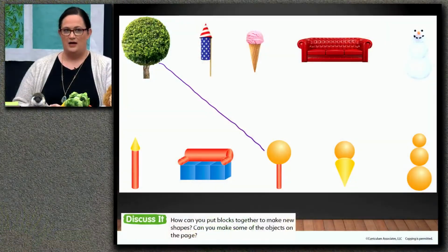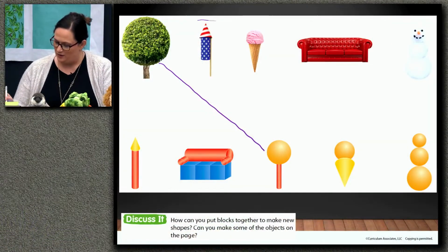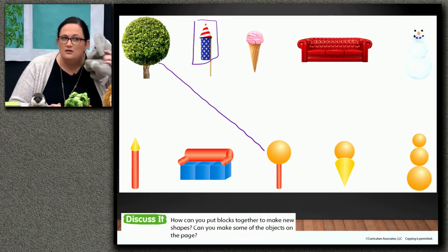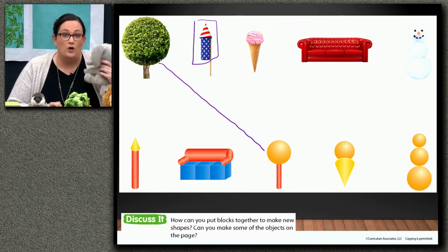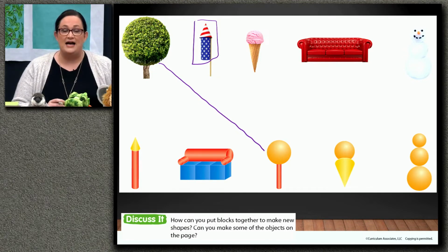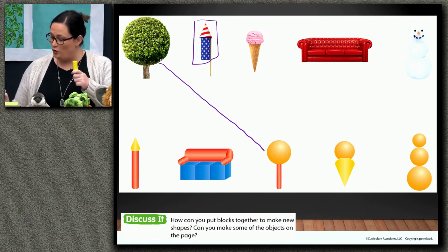Ooh. What about this firework? How did they make this firework right here? What did they do? What did they use? Oh, I hear them saying it. I think you're right. Mabel said a cylinder and a cone.